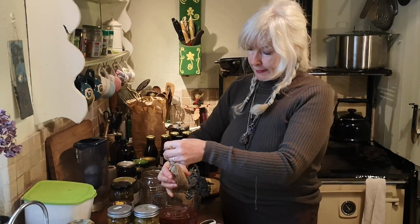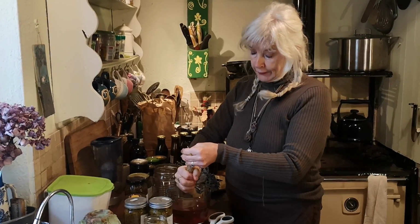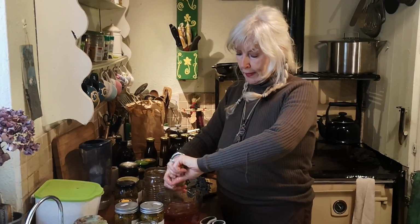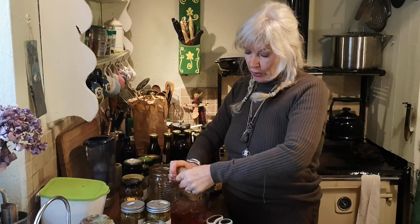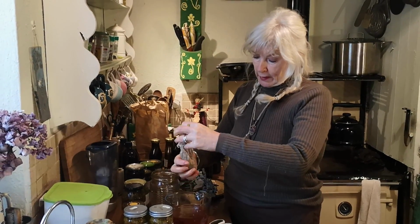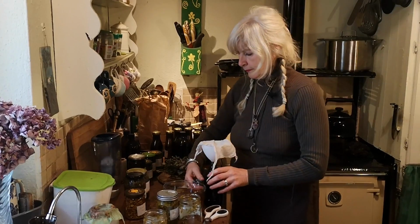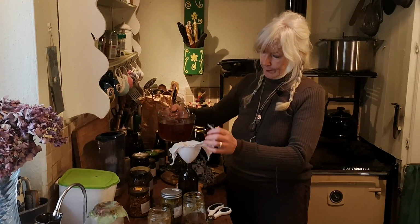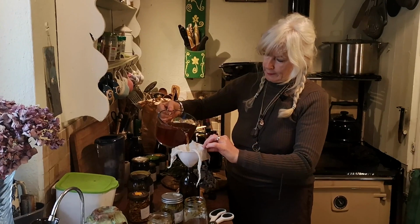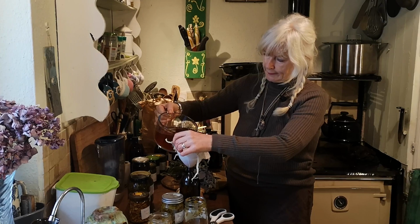So I harvested the leaves and blossoms in springtime and the beginning of summer, and I harvested the berries in September and early October. So they are all going now to make a whole plant tincture of leaves, blossom and berries. I'm just going to strain it now into the bottle. And I'll put another little bit of muslin in here just in case there's any tiny bits.